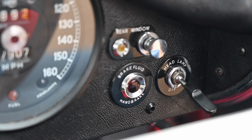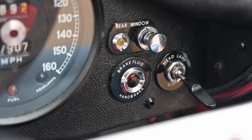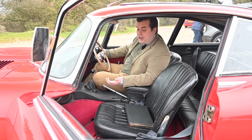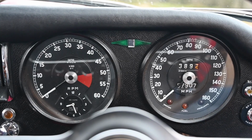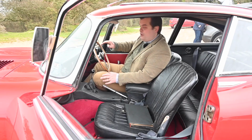Headlamp dip switch, for some reason, on this side. It's not on the floor like in a Morris Minor, but it's not, I'd say, the easiest place to go. Tiny little spindly indicator stalk, again a bit like an Alfa GT Junior. Very clear Smiths gauges in this car. Looks a bit like, I don't know, a Lancaster Bomber or something, with all these gauges lined up, and they're white on black.